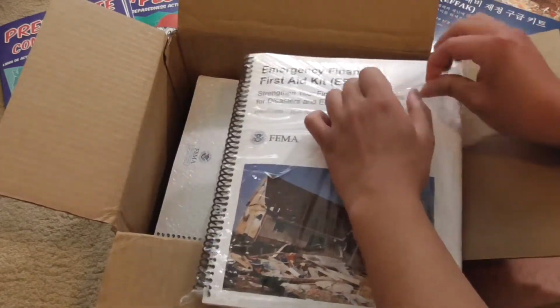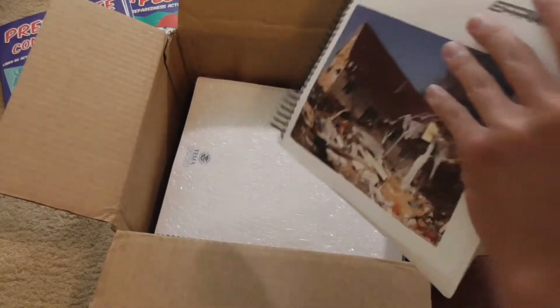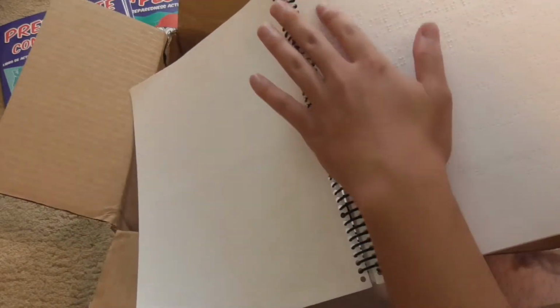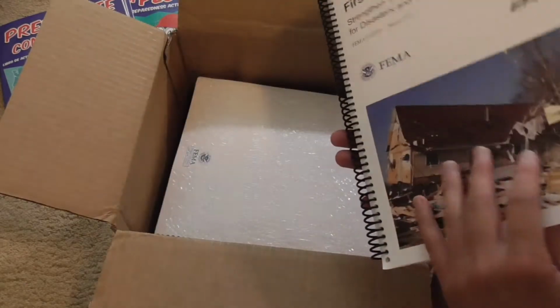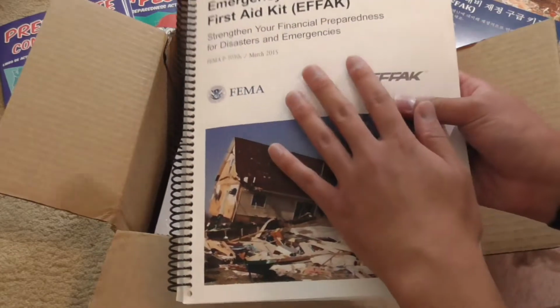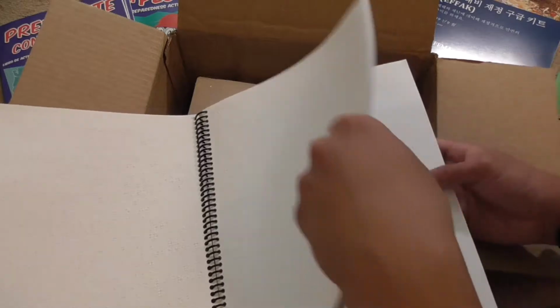Let's go ahead and open this one. Okay. So this is the Braille version. So it is completely blank. So they do have accessible versions of these manuals out there. So if you happen to know someone who's blind, who needs a financial first aid booklet, these definitely come in a Braille format so that they are very accessible.